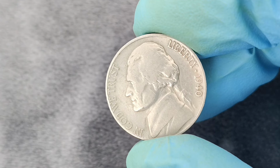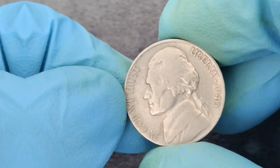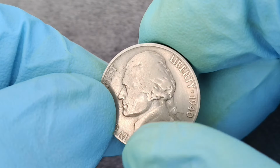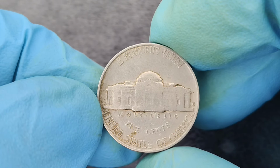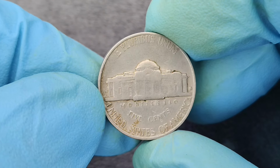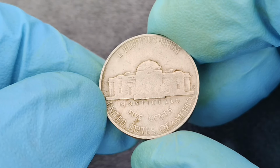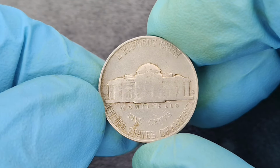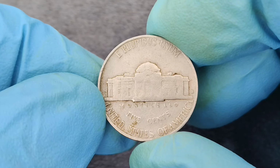Alright, the part we've all been waiting for: how much is this coin worth today? Well, in extra fine condition, the 1940 S Jefferson nickel is currently valued at up to $250,000, depending on the specific condition of the coin. Prices can vary based on its eye appeal, luster, and how well it has been preserved. Now, if you have an uncirculated version of this coin, the value can skyrocket to $440,000 or even higher. But for an extra fine condition coin, you're looking at a solid return, especially if you happen to stumble upon one in your collection or at a local coin show.